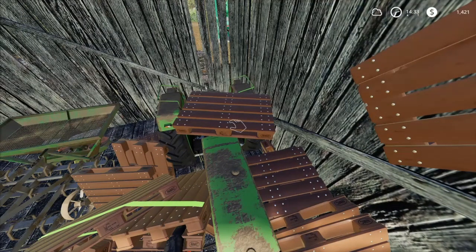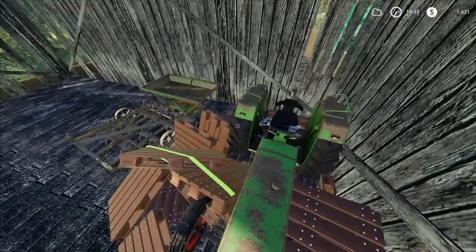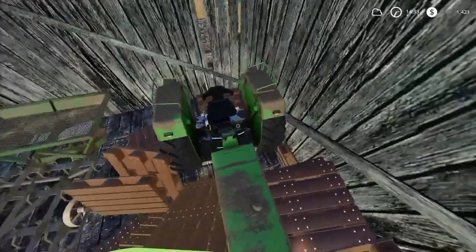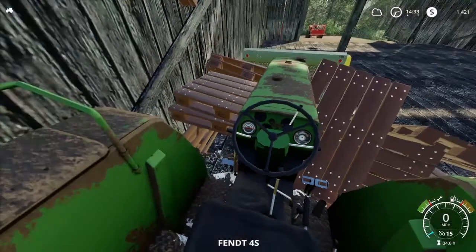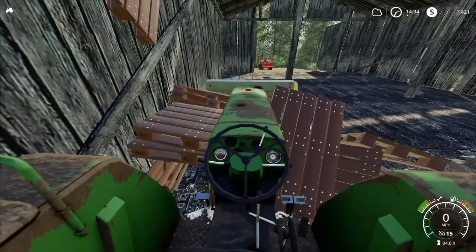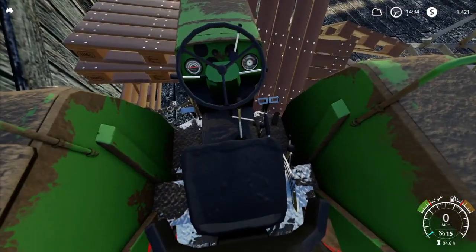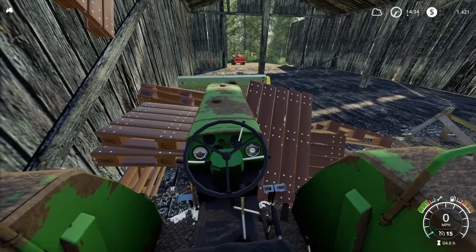Let's climb on up here. Get these pallets off of here. This is an old Fent Farmer. What is that doing here? Oh man, these things ran forever. Needs a little work. I bet it would fire. I'm almost certain this thing would fire up.